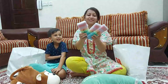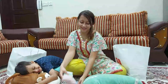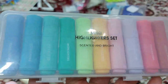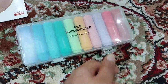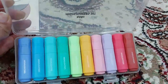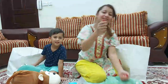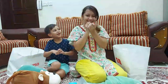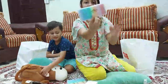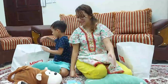I got these mini highlighters, and they're scented. So I bought one for myself and some others for my friends. And they're very brightly colored. This is what they look like. Can I smell? I can't smell them. It says that they're scented over here, but you can't really smell any of them.